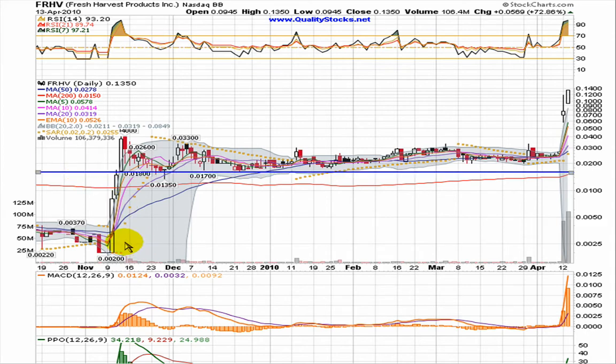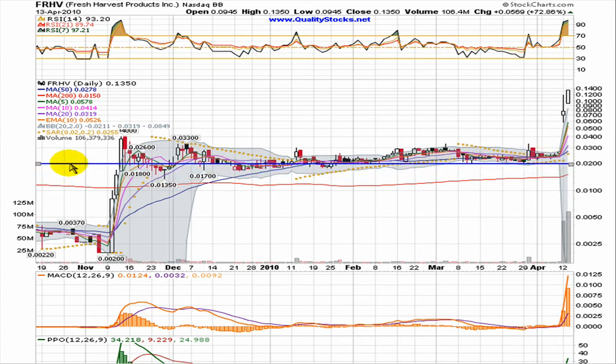A couple things to note: when it made its first move, it held its gains very well. It came across, consolidated into a pennant sort of pattern, and then it trickled out a little farther. Moved up though, made another pretty strong support level. Held again at 0.02 until the explosion here 2 days ago.